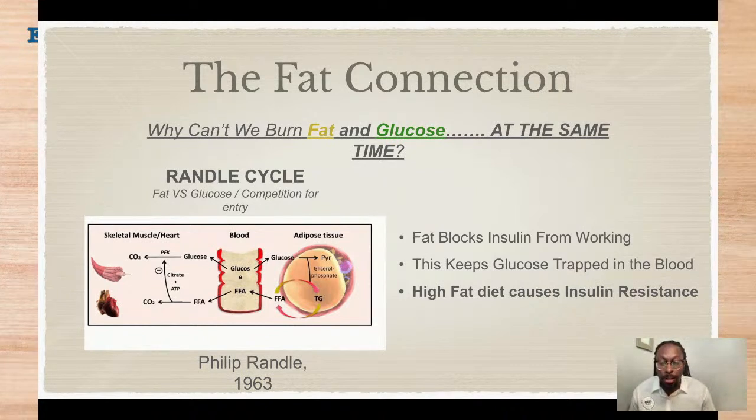Something called the Randle cycle, which was understood in 1963, really explains why we can't burn fat and glucose at the same time. See, fat and glucose are mutually exclusive energy units. So your cell is either prioritizing fat for energy, or it's prioritizing glucose for energy. It can't prioritize both at the same time. So when there's too much fat inside a cell, glucose becomes deprioritized and those insulin receptors shut down. And that's what becomes a problem. Fat blocks insulin from working. This keeps glucose trapped in the blood. And in essence, to keep it simple, high fat diets cause insulin resistance.